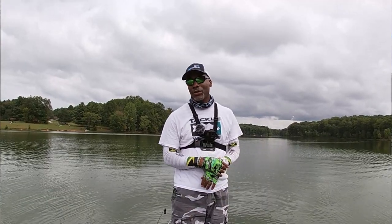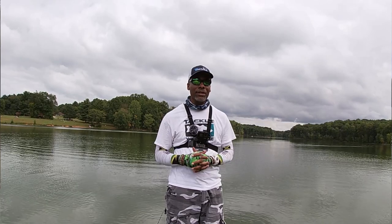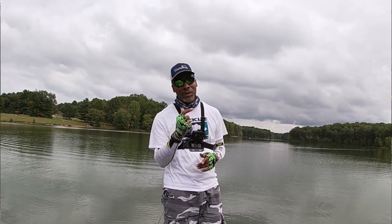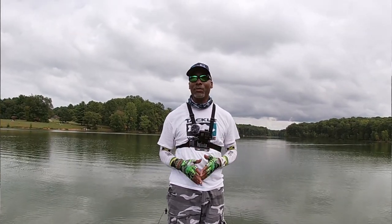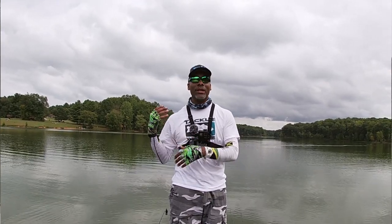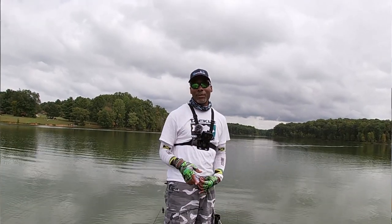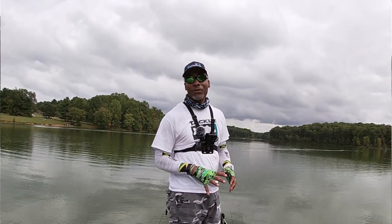Only got those two fish, one on the Keitech and one on the 1.5, the KVD Strike King crankbait. Been throwing a lot of different baits, trying to figure out what these fish want, from the jig, a Texas rig creature bait, crankbait, jerkbait. I even threw a spoon, and that's the first time I ever threw a spoon. Nonetheless, we're on the final stretch.